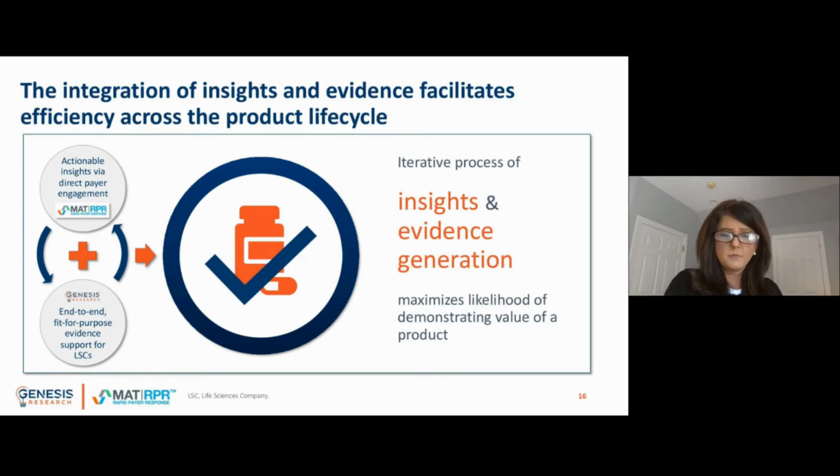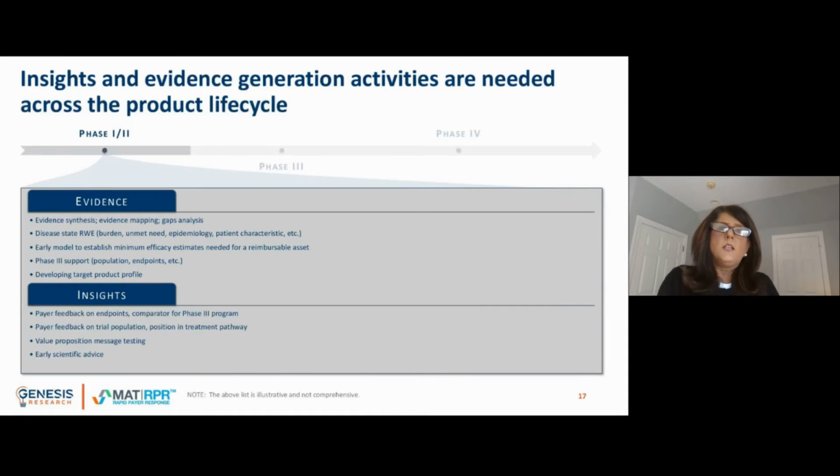Let's look at some examples. So here, I'm going to just illustrate some examples in stages of development, which you would consider both from an insight and evidence generation perspective. This is not a comprehensive list. I'll pick on a couple.